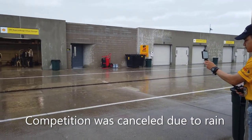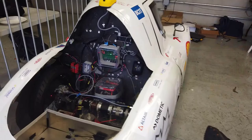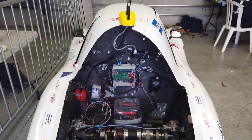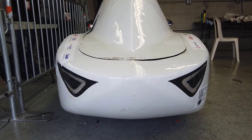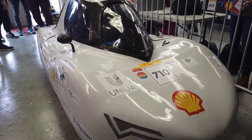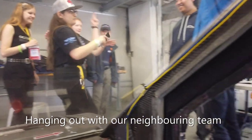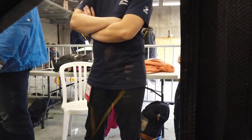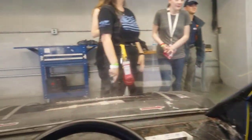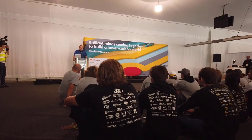It is currently pouring outside. It is raining right now, so we are all kind of gathering around. Here is Urban. We are gonna set it to party mode soon. Another team's car. Oh my gosh, visibility is great. Oh my gosh, there's so much space everywhere. Hello everybody. Hello.